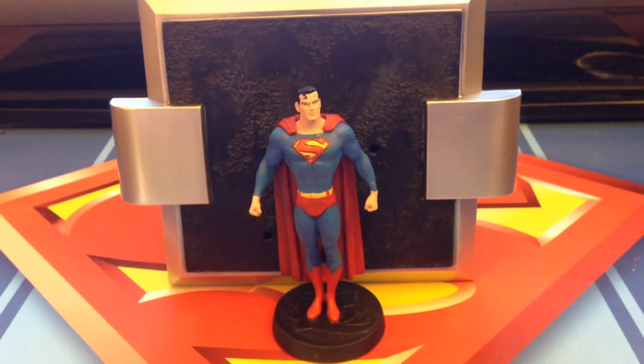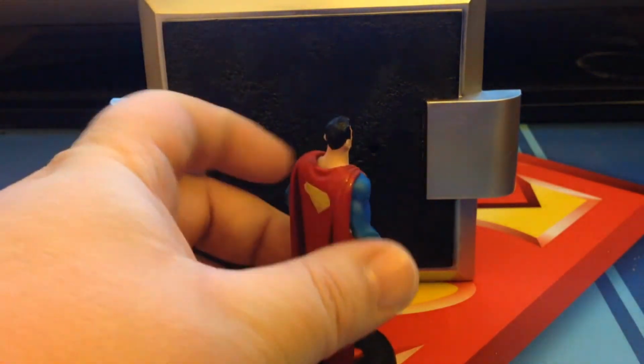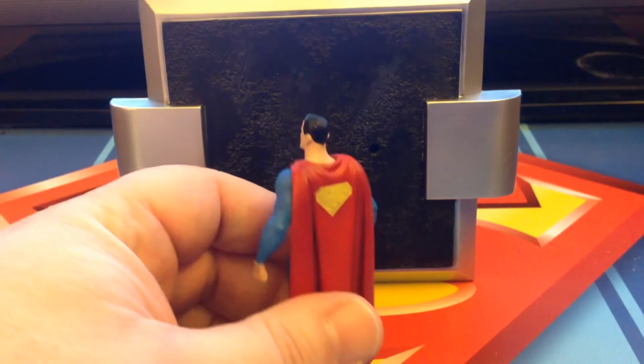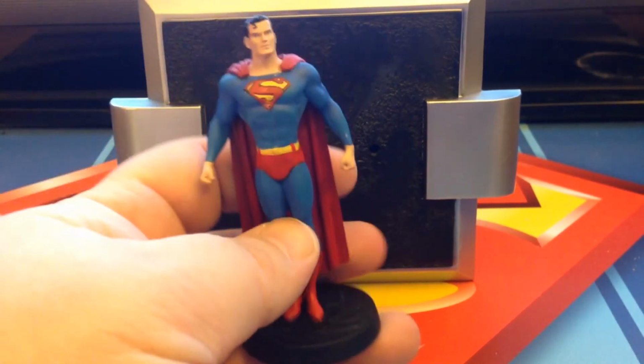But that's all I really have for this guy. I mean, he's kind of small. There's not really a lot to go over. Great paint job on him, actually. Love the sculpt. Definitely recommend picking them up.